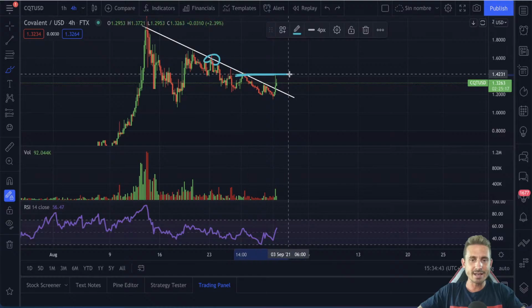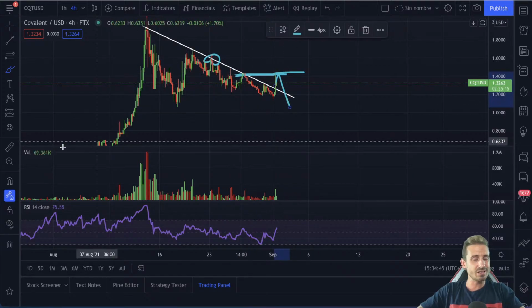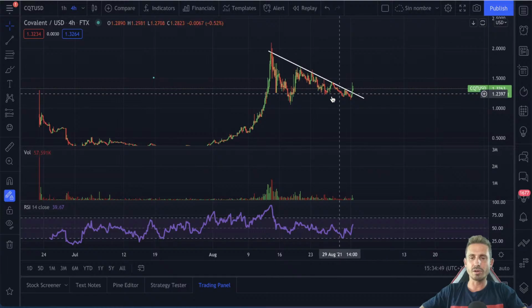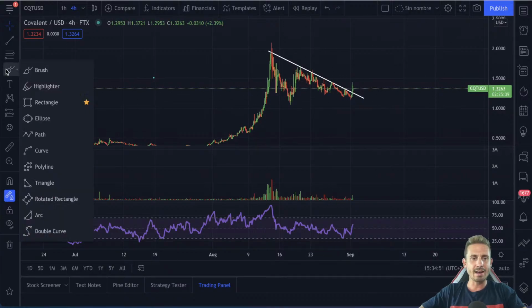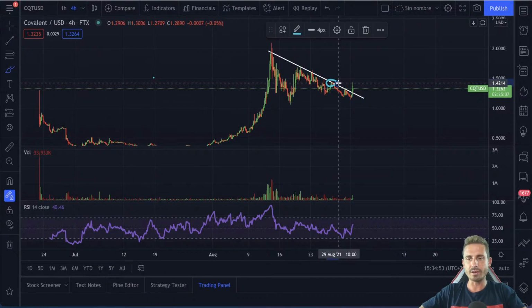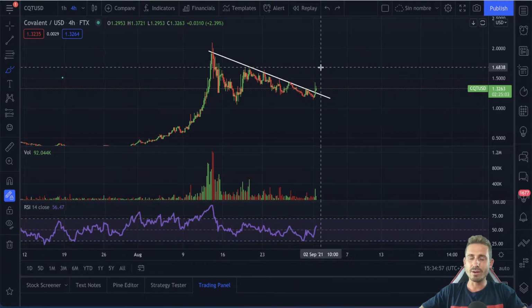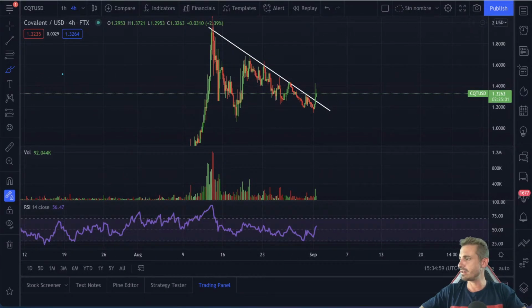Now, a retest at the lower high, then this could easily still come back down. So this is what we're going to see for this cryptocurrency, getting above that last lower high here on the 4 hourly, which is currently at $1.42, and we just retested it with a wick, as you can see.